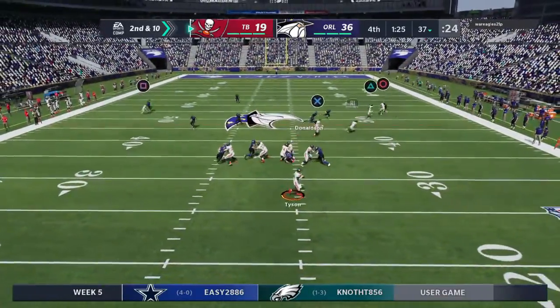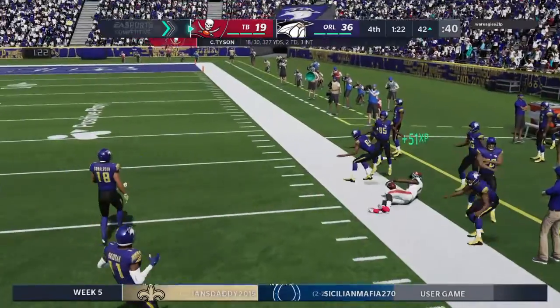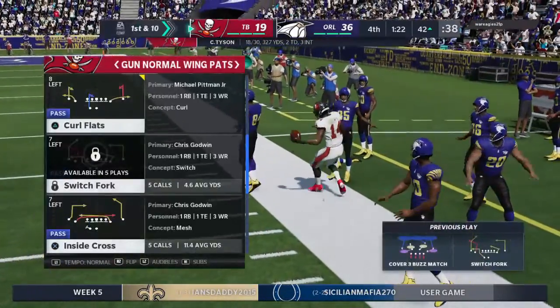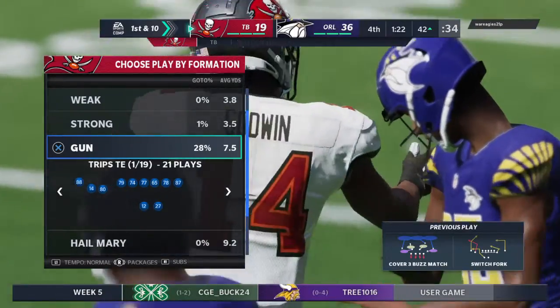Throwing again on 2nd and 10. Tyson looking for Godwin, and he's got him complete. And he'll be out of bounds just shy of the 40. A gain there of 21 yards.